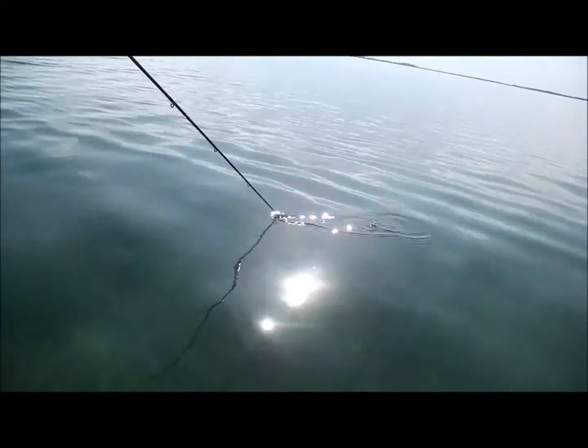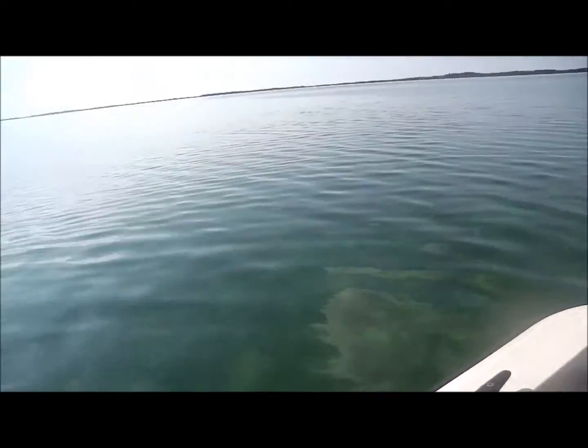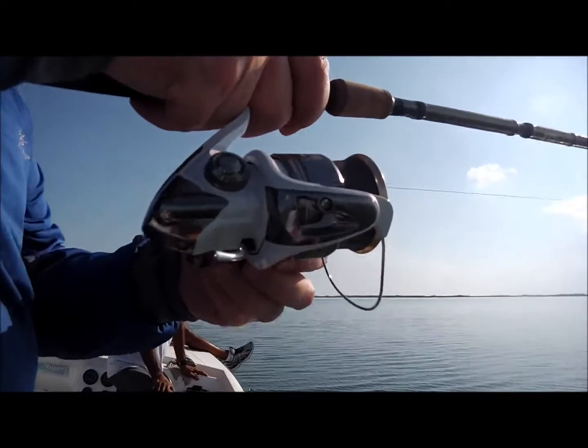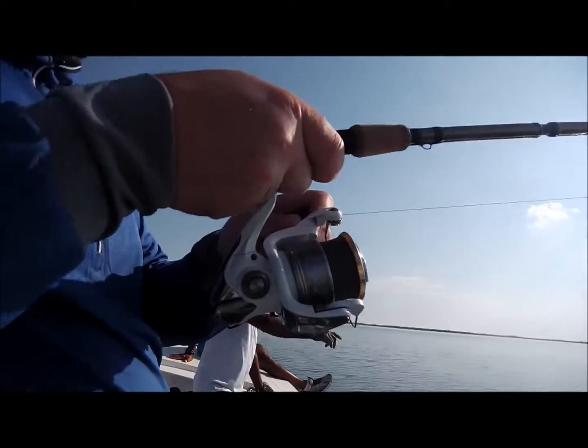That's the rod going under there. Watch out there because it does pop off. Nice one, Roy. Get that Shimano drag out. It's 40 kilos on that drag, isn't it? No, 20. 20 kilos on that drag.